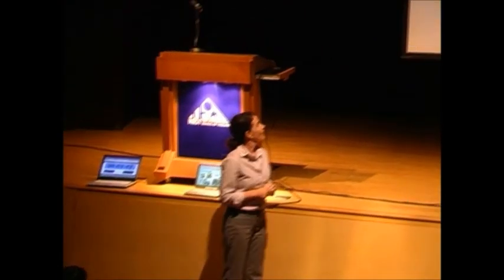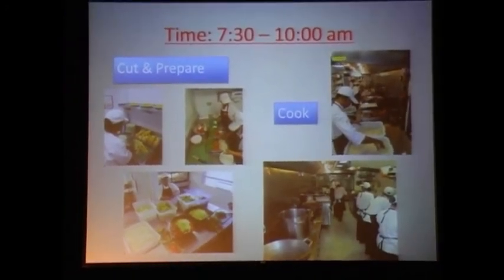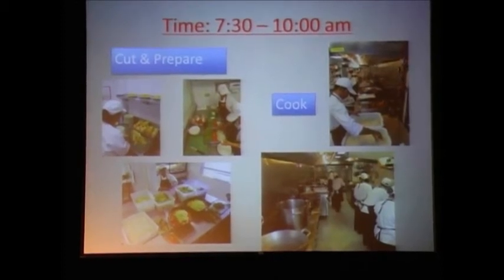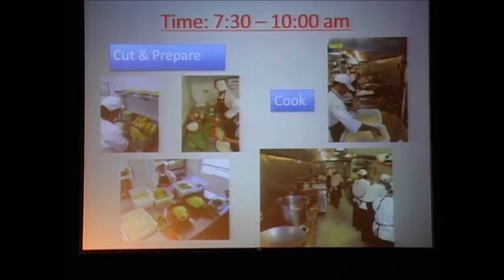Okay, then from 7:30 to 10 a.m., we start to cut and prepare and toss the salads. In the kitchen, the hot meals start being prepared, and you can see how big those pots are and how many people are standing in the kitchen to make sure that the food is ready by 10:30.